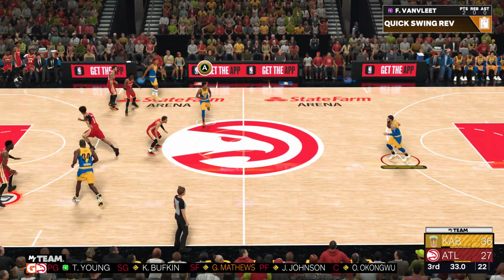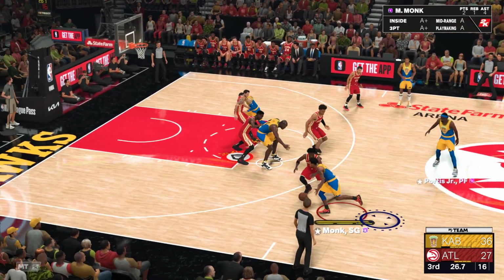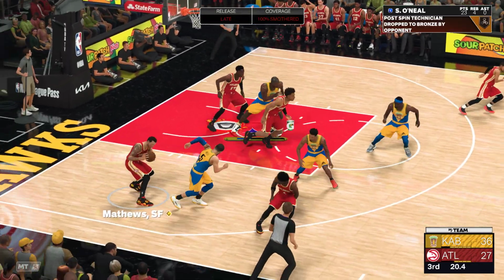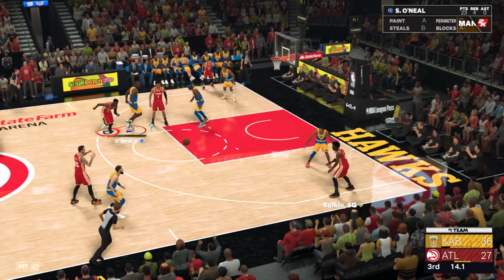Matthews, he's checked in for Griffin. Here's Van Vliet. They lead by their biggest margin of the game, 9. Passes it to Portis. Shaq down low, covered by Okongwu. And it's sent back by Okongwu. And this will be the last possession of the quarter if they're patient.